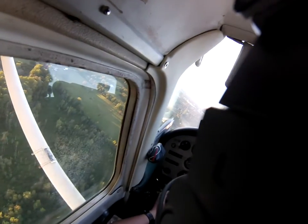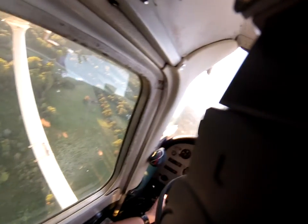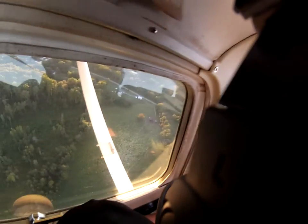On the RNAV approach runway 31, shallow. Davidson County, Cessna Skyhawk 281 Echo, turn to the left base for 24, Davidson County.